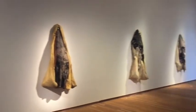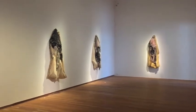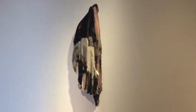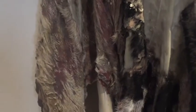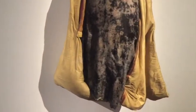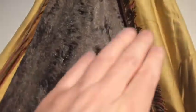And in these sculptures, the same wax technique of wax painted into silicone molds made of cow hides is used, but combined as well with very beautiful curtains from some castle or other, golden curtains with these fringes. I don't know how you call them in English.